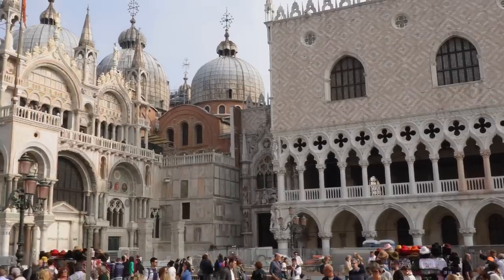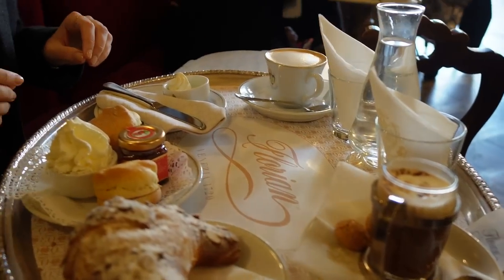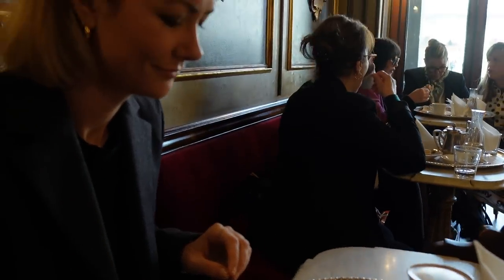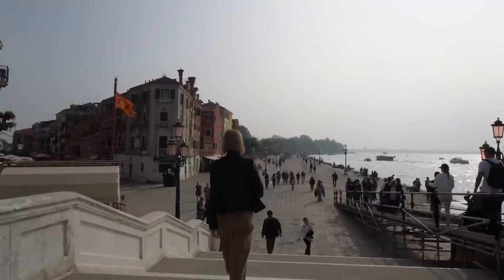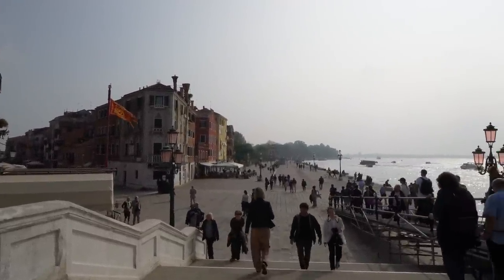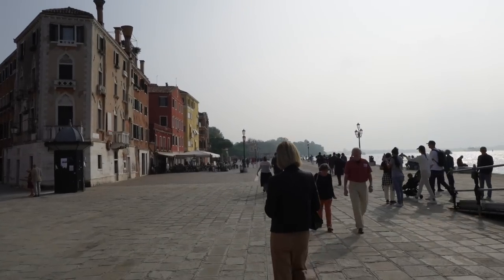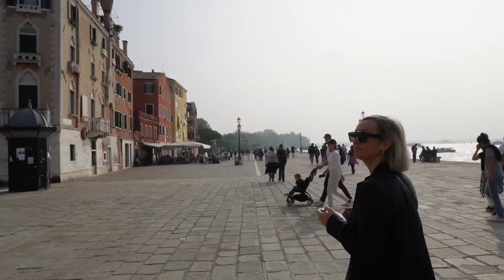But before we begin making our way to the Venice Biennale, we are going to have breakfast at Café Florian, which is an iconic establishment from the 1700s. So for this trip, we stayed a little closer to the Rialto Bridge, so it's going to be about a 30 to 40 minute walk to where the Biennale takes place. But it's not too bad, most of it's by the water, which is beautiful.